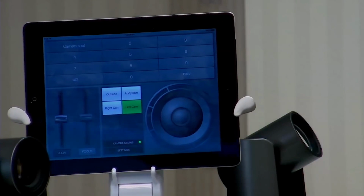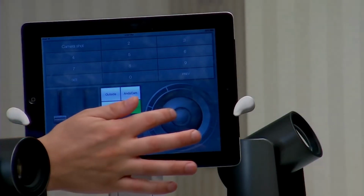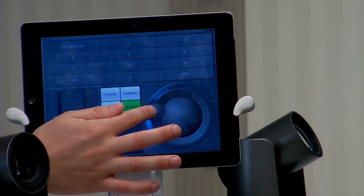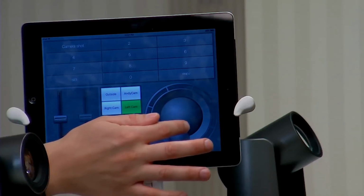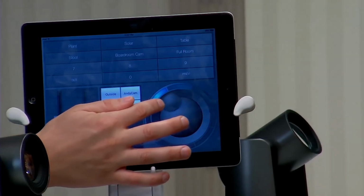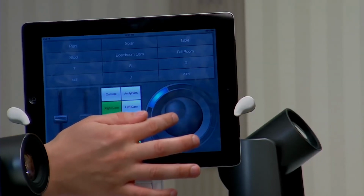Hi everyone, Paul Richards here with PTZ Optics. In this video, I'm going to show you how our brand new iOS camera control app can control up to 4 PTZ Optics cameras. This is our brand new iOS app on a regular iPad here, and you can see that it's got a really slick little layout and allows us to control the pan, tilt, zoom of the cameras. And I've got 2 cameras set up here. I've got my right cam and my left cam, and this is only a $10 app.